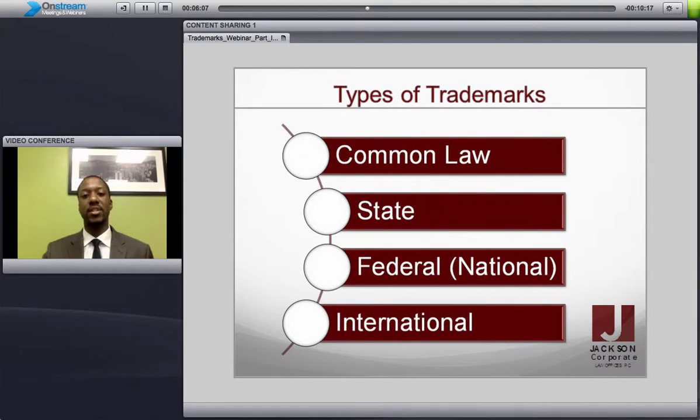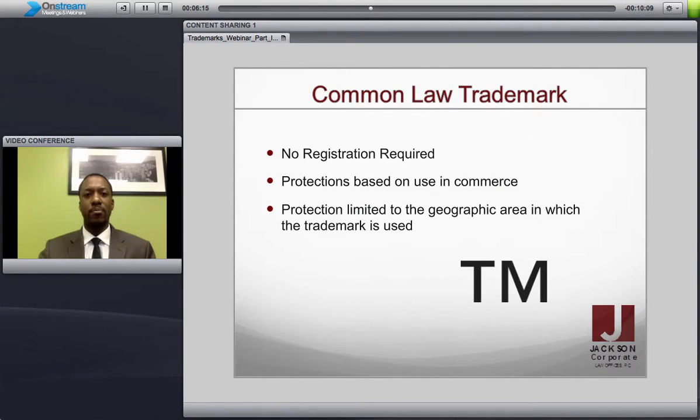So these are the different levels of trademark protection, the different types of trademark. You have common law, state, federal, and international. So common law trademark, usually identified by this TM that you see here, there's no registration required for that. That is the basic level of trademark protection. And you receive this protection based on just using the product or service in commerce.